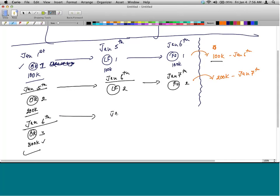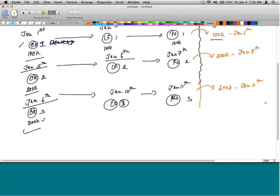Excellent. So this is Jan 10th and LF2, LF3, delivery 3. And then Jan 11th and F2 invoice 3, and the invoice is posted to accounts. This is worth 300K as of Jan 11th. Okay, good.